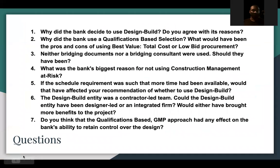The questions are, why did the bank decide to use design build? Do you agree with its reasons? Why did the bank use a qualifications-based selection? What would have been the pros and cons of using best value, total cost, or low bid procurement? Neither bridging documents nor a bridging consultant were used, and so on and so forth. We'll go on to the next slide.